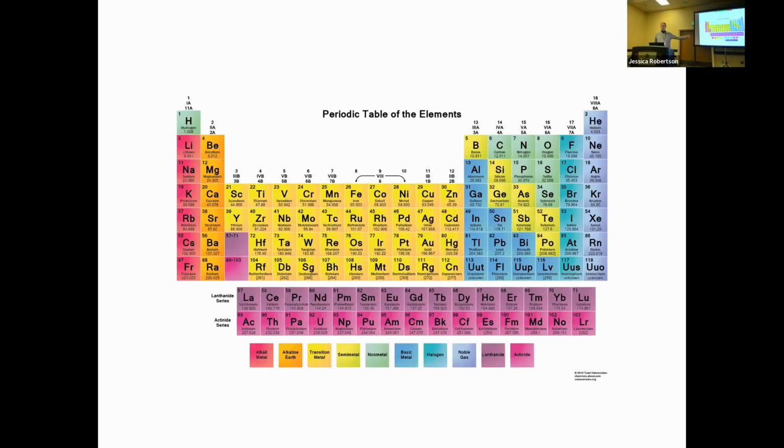You've seen this periodic table many, many times today. One thing that I want to specify on this periodic table is everybody else has kind of left out scandium, but I have collected some scandium minerals, or have in my collection some scandium minerals. So I took some pictures of them and have them included in the talk.